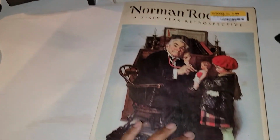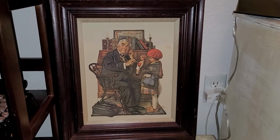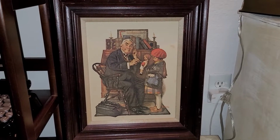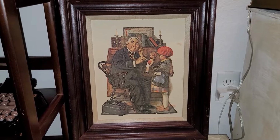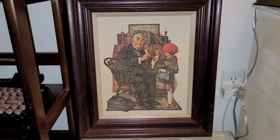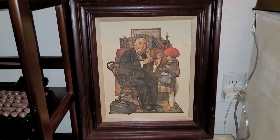And speaking of Norman Rockwell, I do have to clean and polish the frame, but I stopped at the thrift store today and saw this print, and I found it ironic that I had just picked up a Norman Rockwell book and found this awesome print by him at the thrift store.